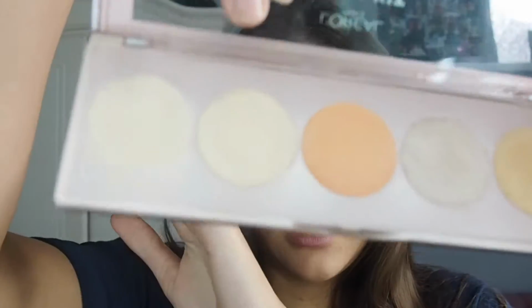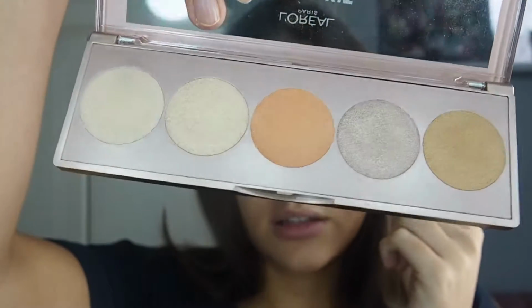So I'm then going to go on to blush. I don't have a specific L'Oreal blush, but I do have this L'Oreal Glow Kit. This one has 5 different highlight shades in it, but this palette can also be used for eyeshadows and highlights and blushes and things like that. So I'm going to use this shade right here. This one is called Cheek on You. So this is what it looks like. It's got a nice range of colours. So I'm going to use that Cheek on You shade just for my blush.